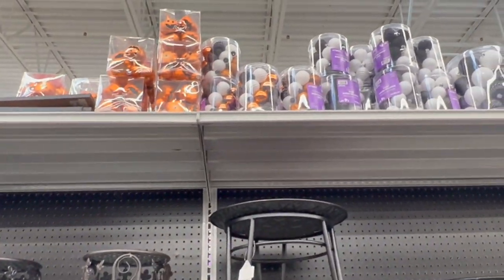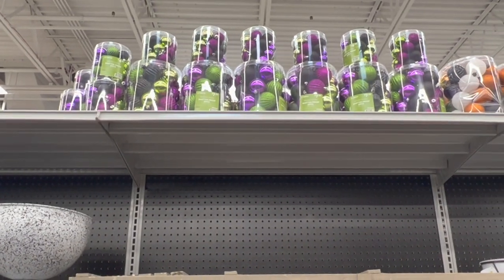They did have some tree ornaments out as well. Nothing individual, but they had those big tubs with like the spheres in it. And one of them was Beetlejuice colors, which is awesome. I'm always looking for Beetlejuice anything, honestly.